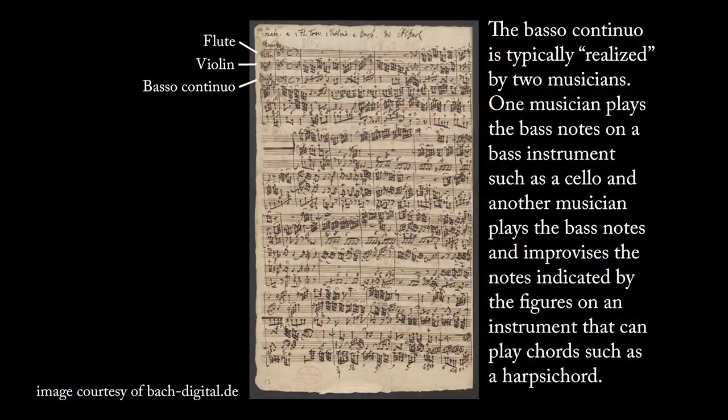Bach composed trios of two types in roughly equal numbers. The first type involves one treble instrument and keyboard, where the keyboard has two parts, and the second type involves two treble instruments and basso continuo, like the work you're about to hear. A trio sonata with basso continuo actually requires four performers, not three, because two musicians are needed on the basso continuo.